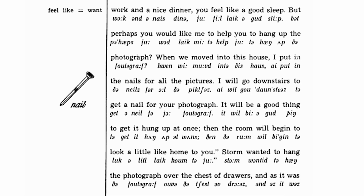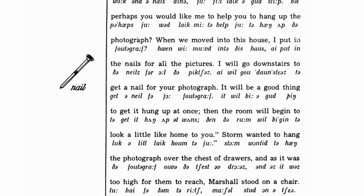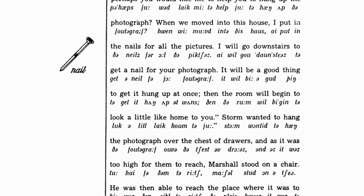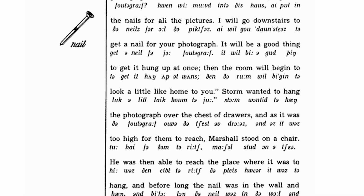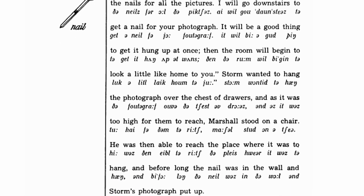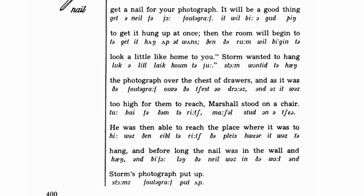"When we moved into this house, I put in the nails for all the pictures. I will go downstairs to get a nail for your photograph. It will be a good thing to hang it up at once. Then the room will begin to look a little like home to you." Storm wanted to hang the photograph over the chest of drawers, and as it was too high for them to reach, Marshall stood on a chair. He was then able to reach the place where it was to hang, and before long the nail was in the wall and Storm's photograph put up.